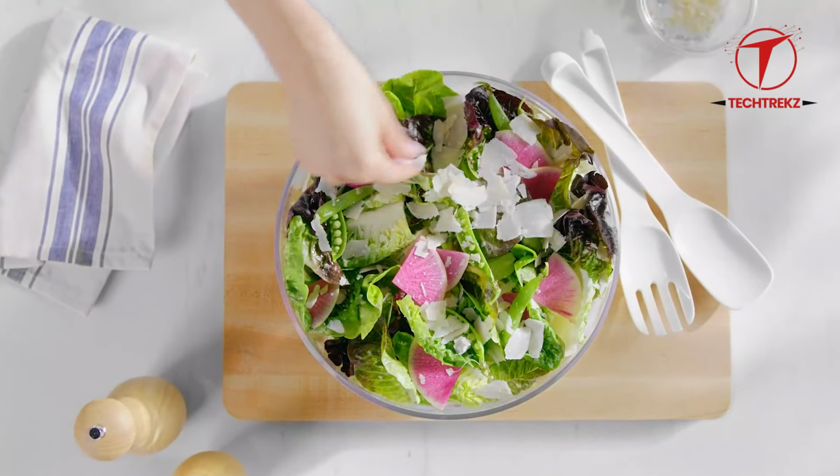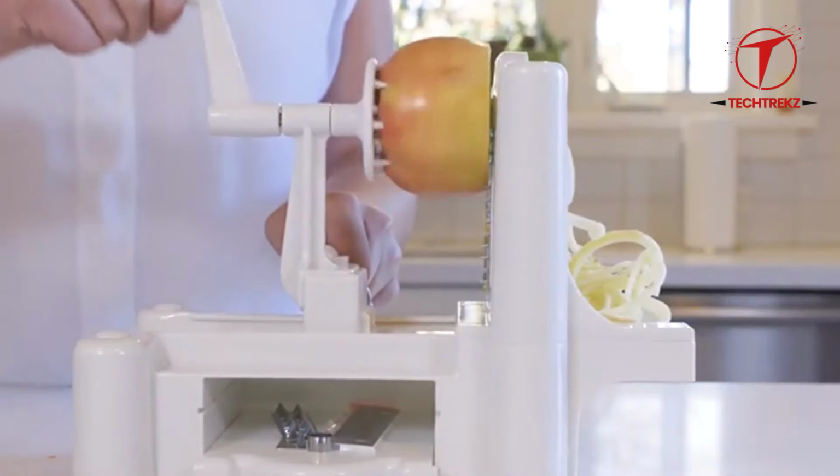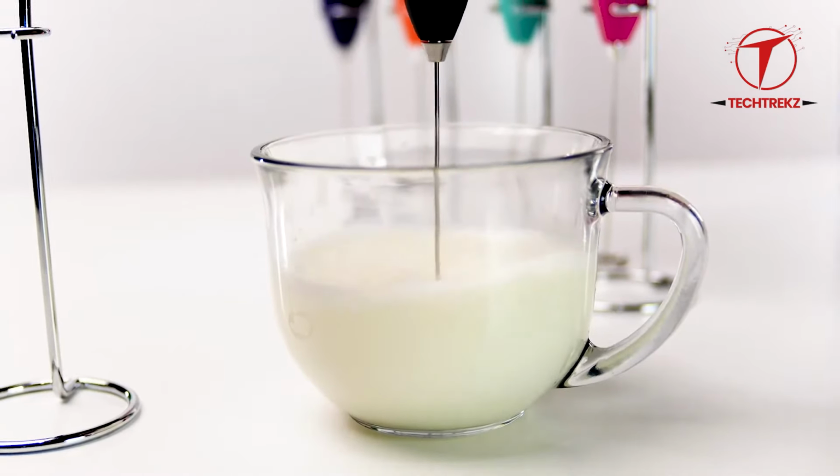For easy storage, the clear, flat lid allows for stacking and disassembles for thorough cleaning. All parts are top-rack dishwasher safe and BPA-free, making this salad spinner a convenient and healthy addition to any kitchen.